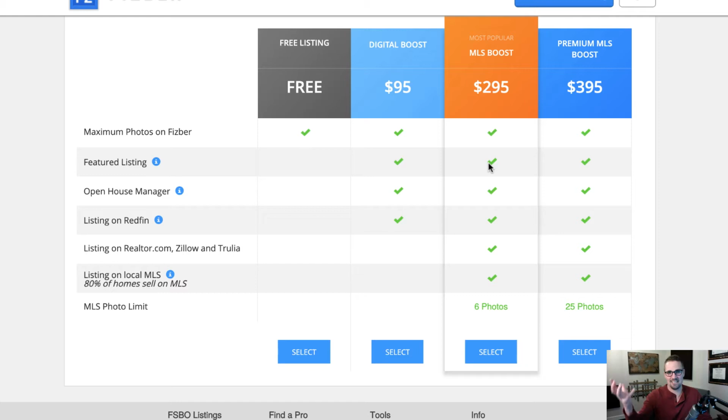In my case, it did not necessarily end up selling my property faster because I ended up selling it directly to an end buyer and they just found my listing on Craigslist anyway. But if you do want MLS access and if you think that would be helpful in your situation, Fizbo is an option for that. They also have a free listing option that works pretty well.